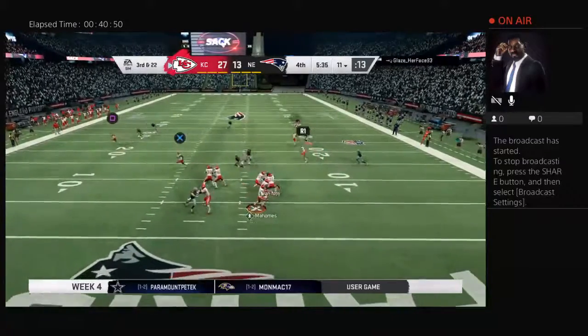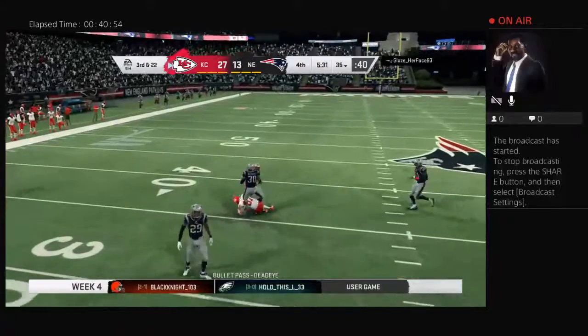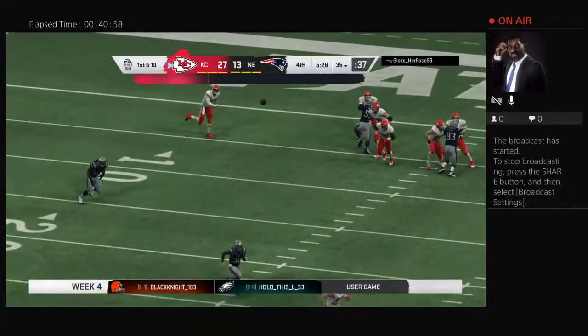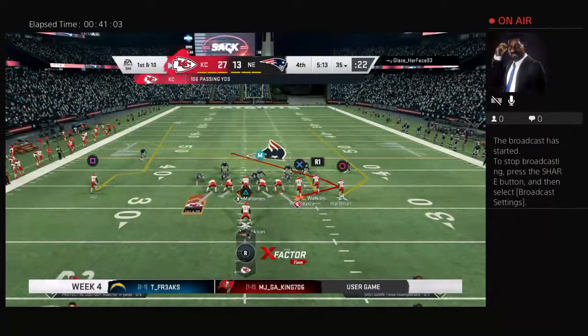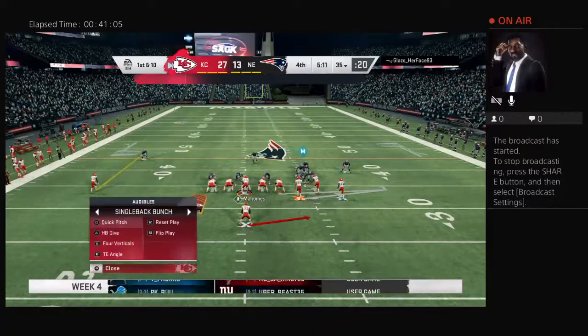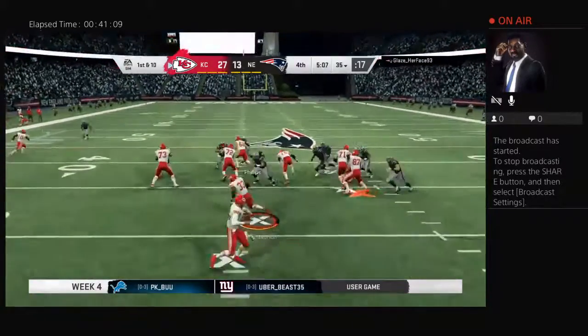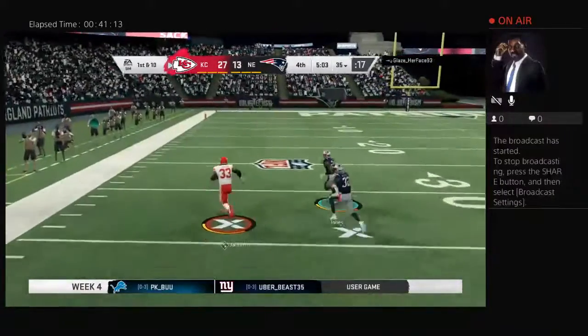On 3rd and long, it's Mahomes. Flushed out right. Complete, the tight end, Kelsey. Call that a very strong gain of 24. Ball up to the 35 now as they come up on 1st and 10. Now Jackson. He's got a first down and then some at midfield.